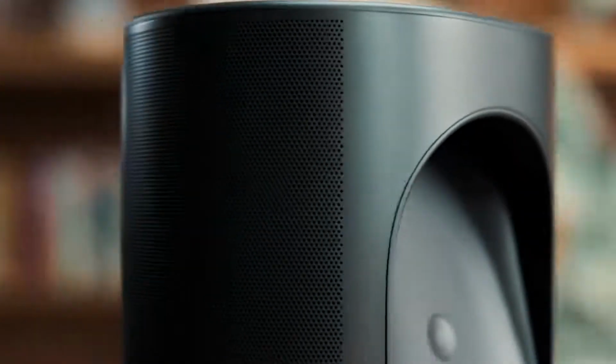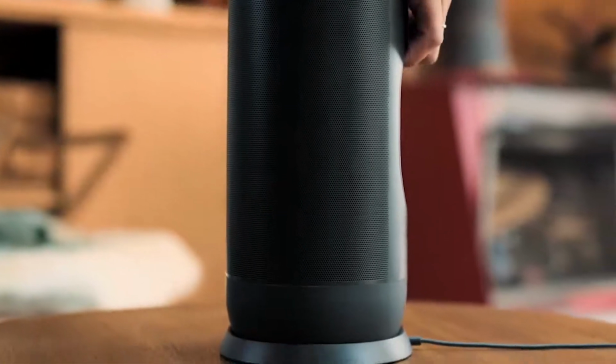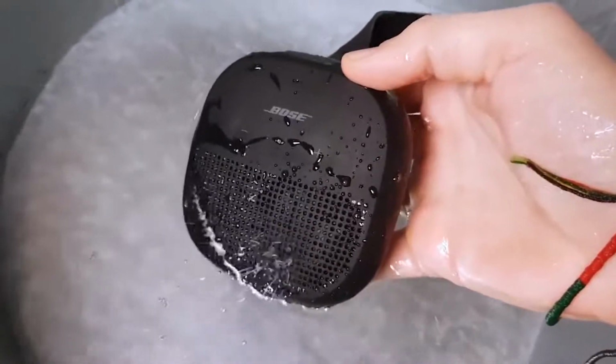We'll be taking a look at products in every budget range, so regardless of whether you've got a few bucks to spare and want the best value, or are looking for the best of the best, we'll have an option for you. So if you're interested in finding out which Bluetooth speaker will be the best for you, stay tuned.